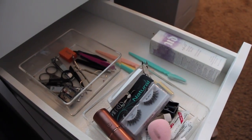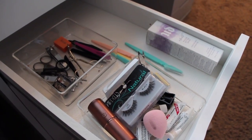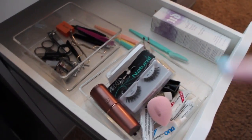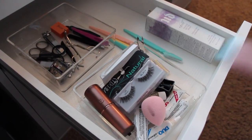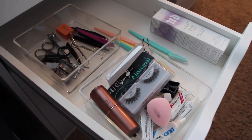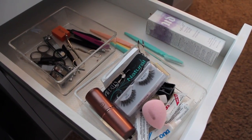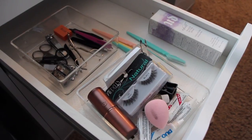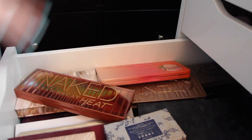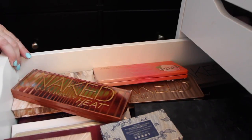The next drawer down is fake lashes, tools, and an extra chill makeup setting spray. So these are my eyelashes and glues, which again, I don't have a lot of eyelashes right now because I do have eyelash extensions. And then these are fingernail clippers, an eyelash curler, scissors for cutting my eyebrows, tweezers, extra things like that.